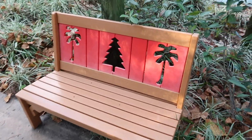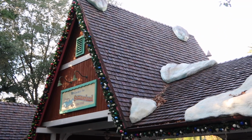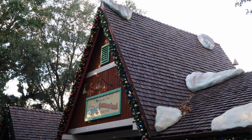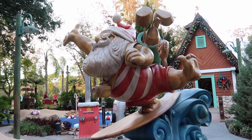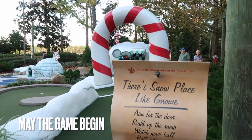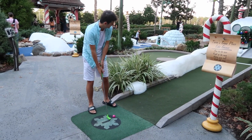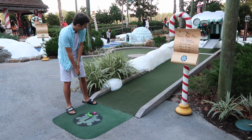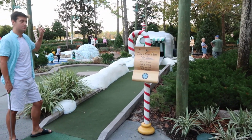They have also some really cute themed benches here. A little bit of snow has fallen here at Wintersummerland. And it's already December 4th. Who knows how much we'll get throughout the season. There's snow place like Gnome. Winding up, trying to get it up the ramp. Let's see how he does. And he's off. Up the ramp into the RV.